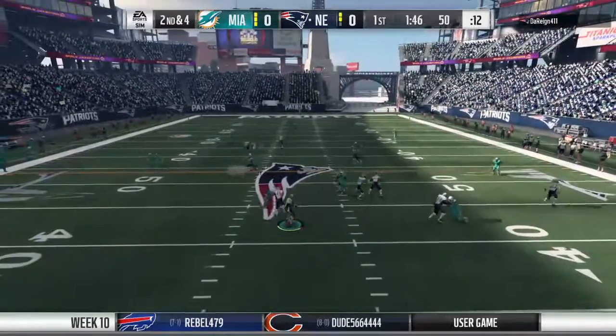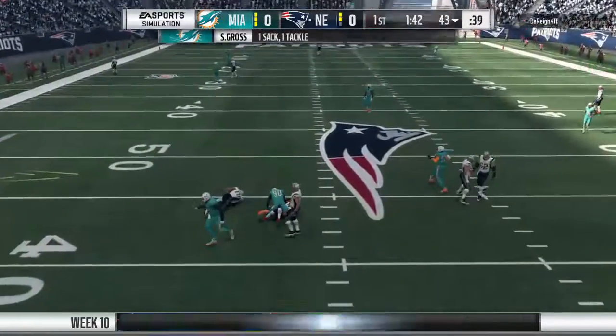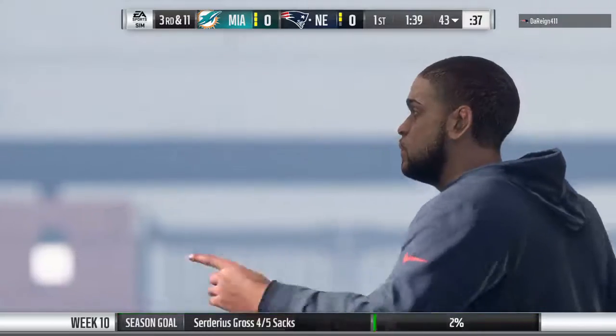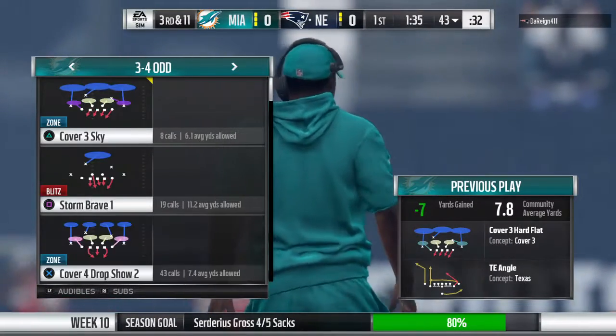From midfield now, here's Ryan. And no escaping this time as he'll go down. They got him for a sack. And on that one, the protection just broke down. You've got to have that leverage, don't you?